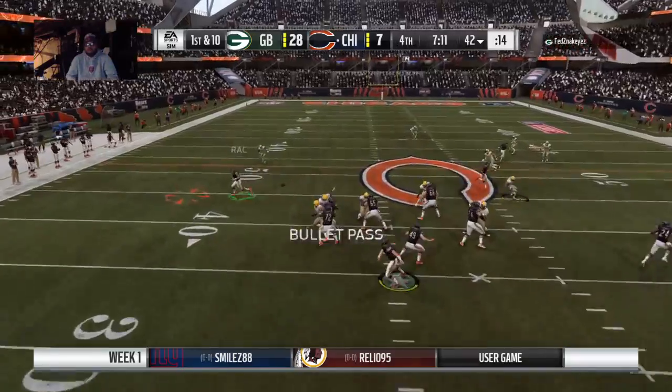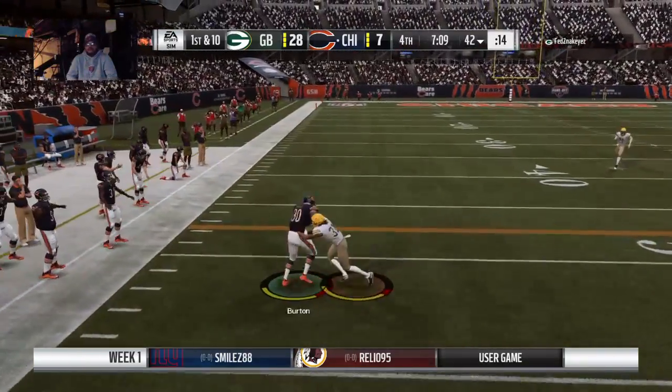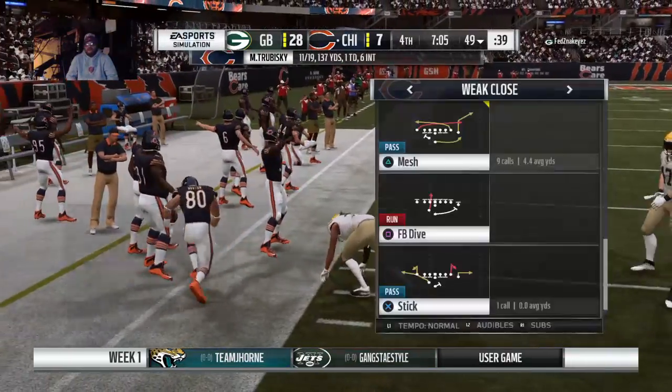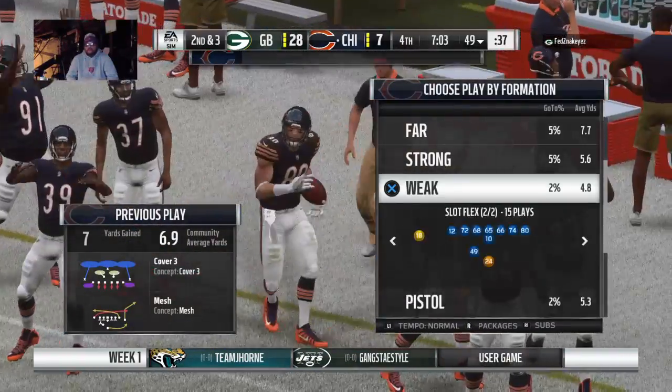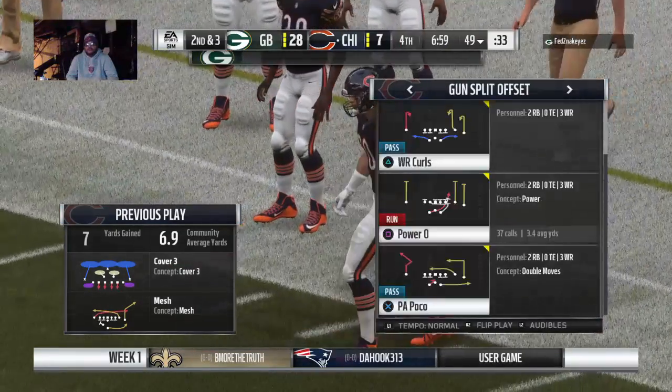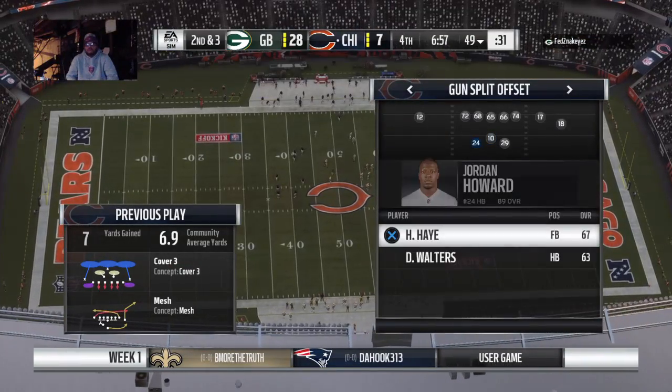Looking to throw, Trubisky on first down. Looking left side, and he's got a man. That's Burton. And he'll be brought down just shy of midfield at the 49-yard line. 7 yards, the pickup on the pitch and catch. Obviously, this has not been a banner game throwing the football.